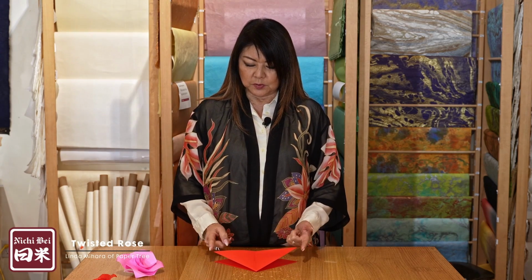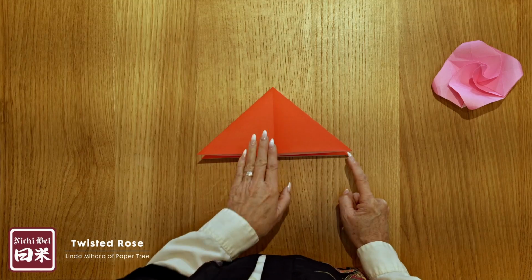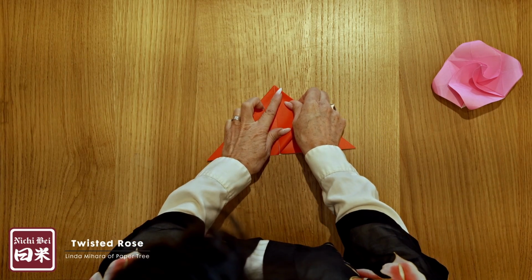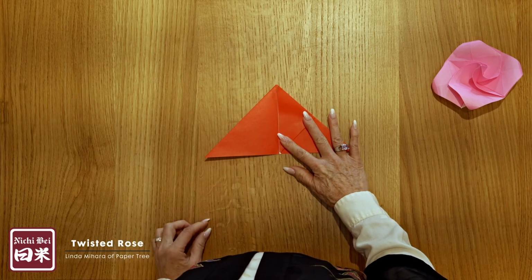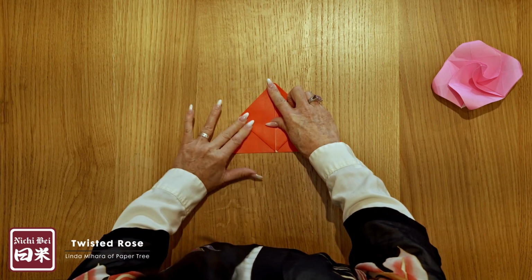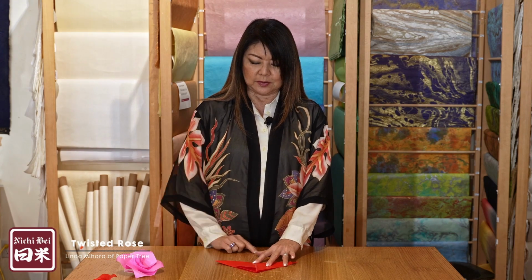So now what we're going to do is work with these 2 points here. Let's bring them up to the top of the triangle. So let's do one at a time. I'm going to go ahead and do that first. And then the other one, bring that up to the top too. And then fold. So now it looks like this.